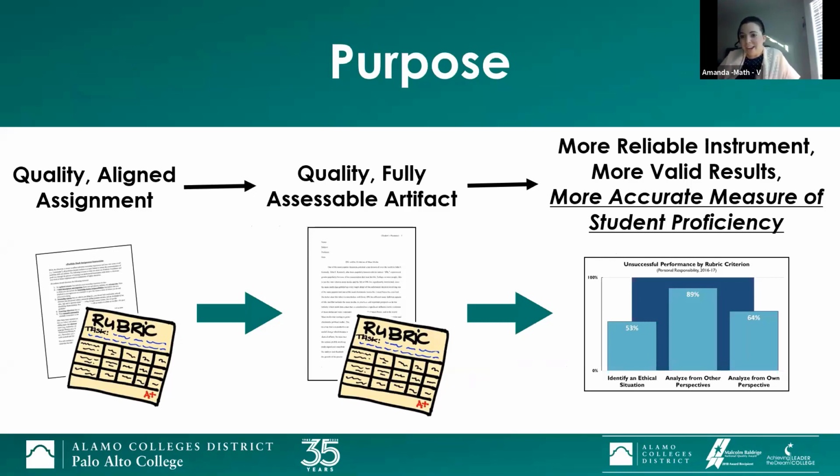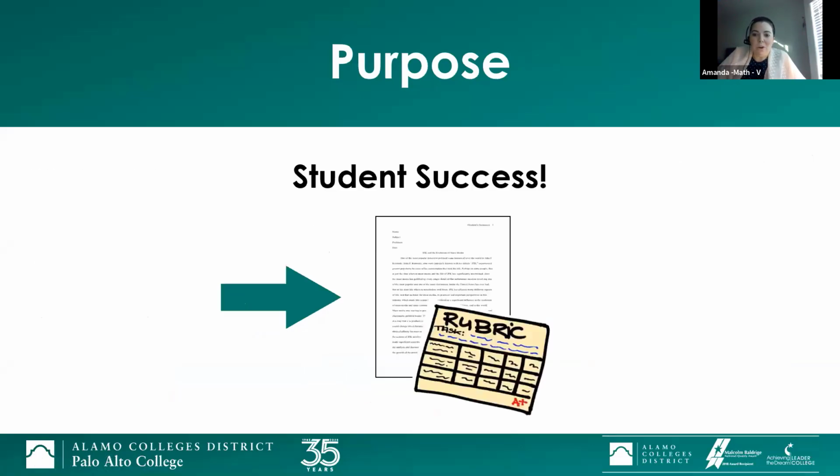And once we have that, it leads to more reliable results, more valid results, and in turn more accurate measures of student proficiency, which in the end leads to our biggest goal, what we all want and what we all work towards, which is student success. And those valid assessment results plus our student success ensure our students' ability to communicate.